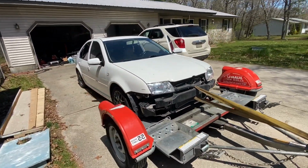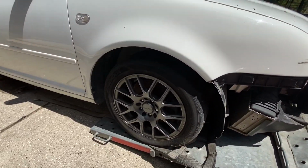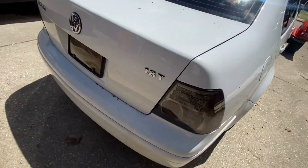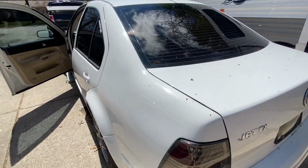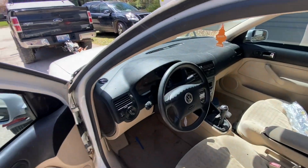In this case, it is a white '02 Jetta. It's got some small wheels on it, new tires. Inside it's a manual. The paint job is fresh, full exhaust. Paid $1,000 for it. Just getting it loaded up.